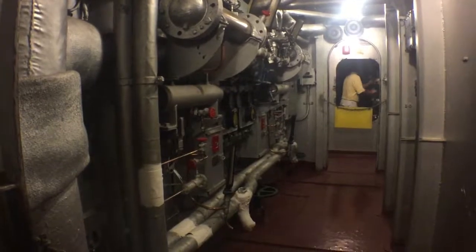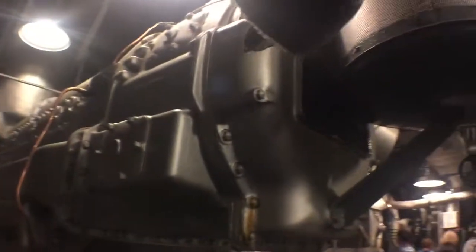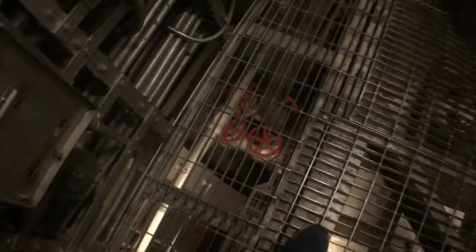Engine room. In the engine room. Look at this huge engine. Look how this thing is all wired. Engine stuff down there.